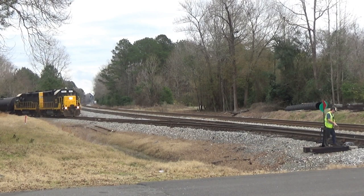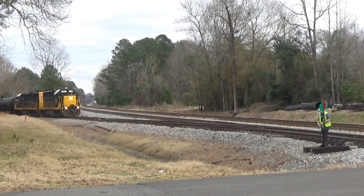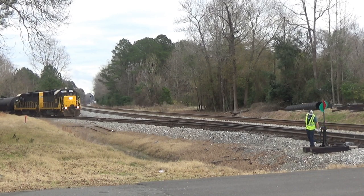Departing the propane supplier, I managed to catch up to the black and yellow motors, waiting for the conductor to flip the switch to allow the engineer to move the train into the siding.